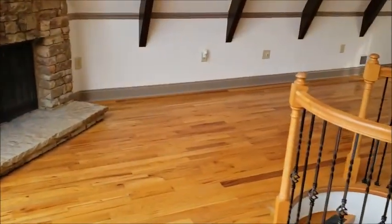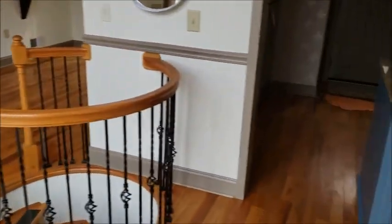Like I said, this is a $160 job. It only took about 45 minutes. I waited outside to give the carpet a little bit of time to dry just because there's no ceiling fans.